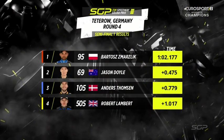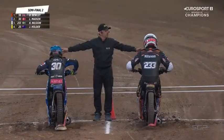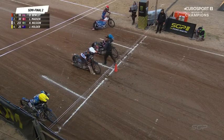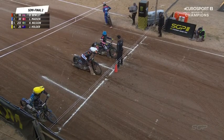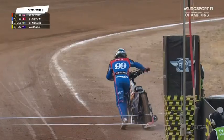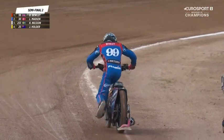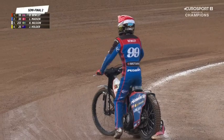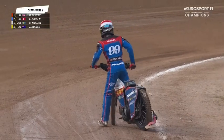Got a feel for Thomsen and Lambert, and Bewley in the box seat on the inside. Semi-final number two in Teterow. Oh, my goodness, drama. Can you believe this? He's going to run out of time. Can you believe this? Unbelievable. Has that bike just given up the ghost? I don't know. He's trying to start it.